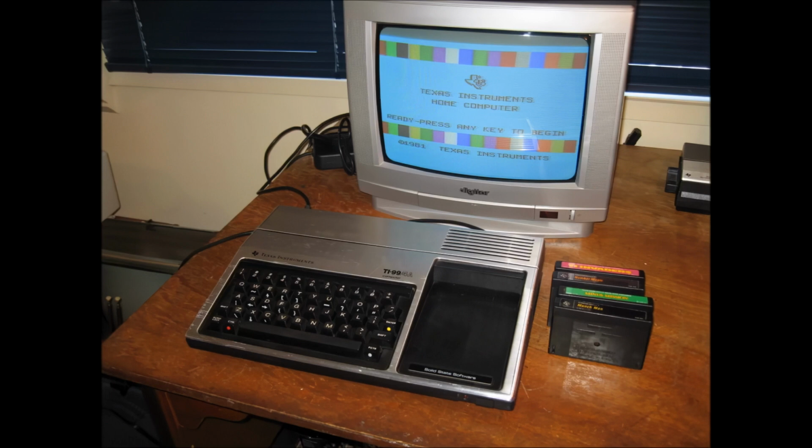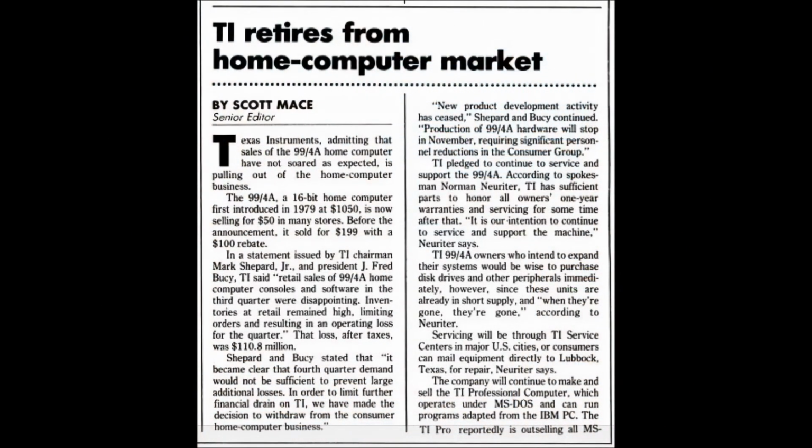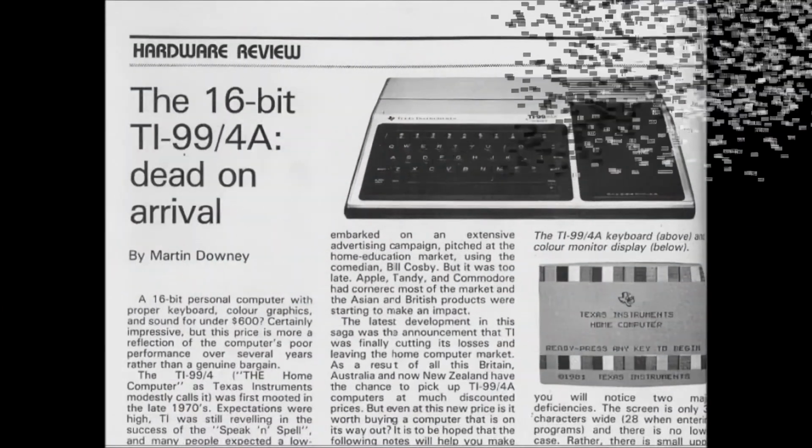After losing $100 million in the second quarter of 1983, then $330 million in the third quarter, TI threw in the towel and announced it was quitting the home computer market altogether. As the first big name to do so, it was noteworthy, but other manufacturers would also find life at the low end of the market hard to sustain.